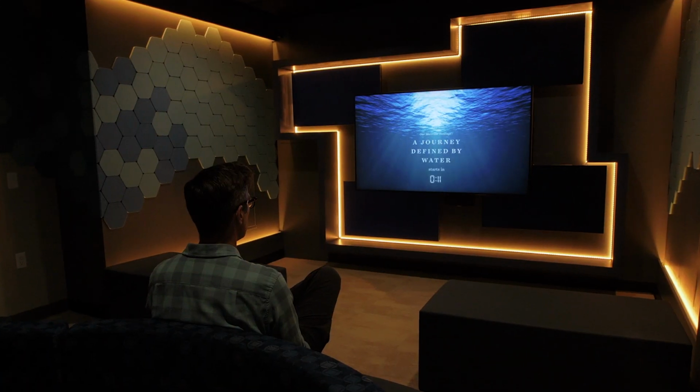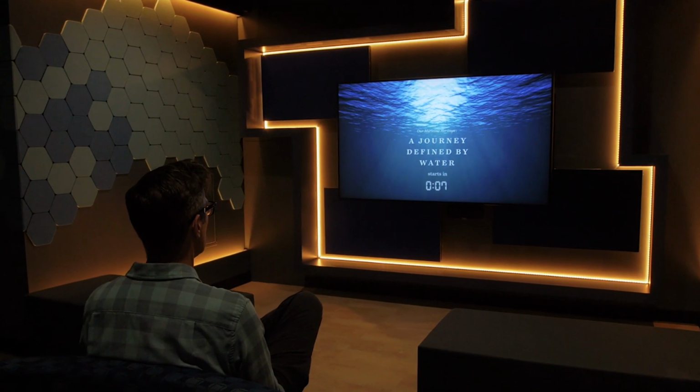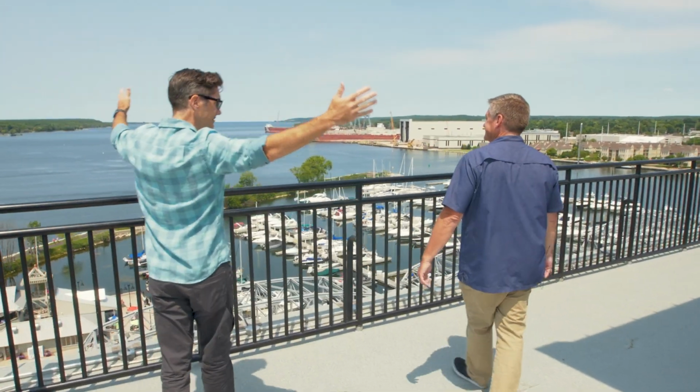These exhibits have science, technology, engineering, arts, and math all involved. So when a guest comes in, they go to the movie theater and they watch a short film that has 10 chapters about those histories. And then you go to the top and you see the working waterfront of Sturgeon Bay, which is, okay, this is what we have today. And then as you descend via the stairwell, you have each of those chapters to experience as you move through.